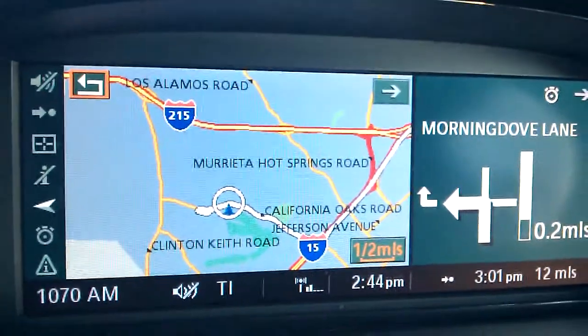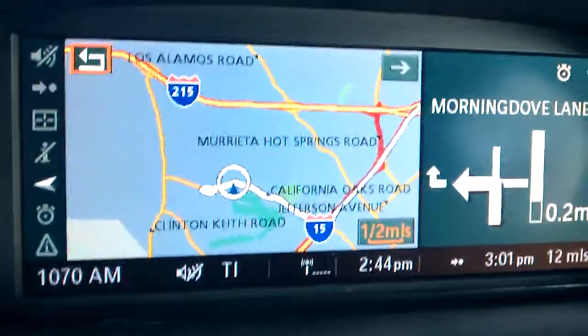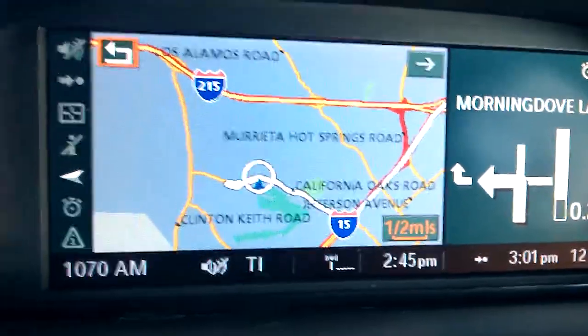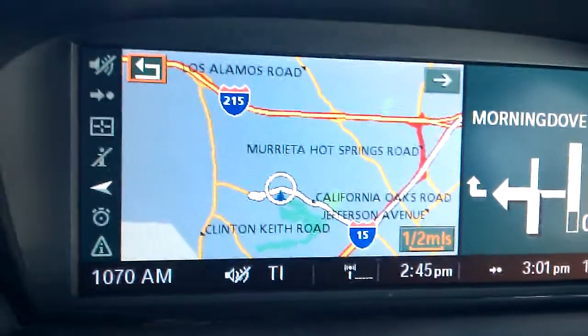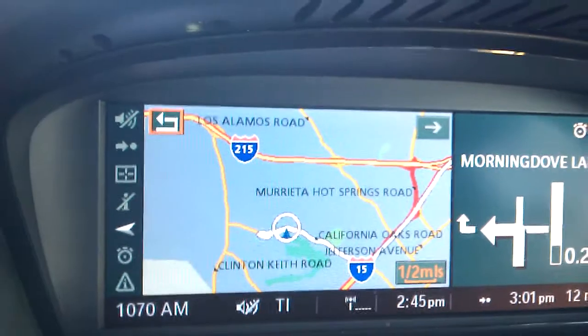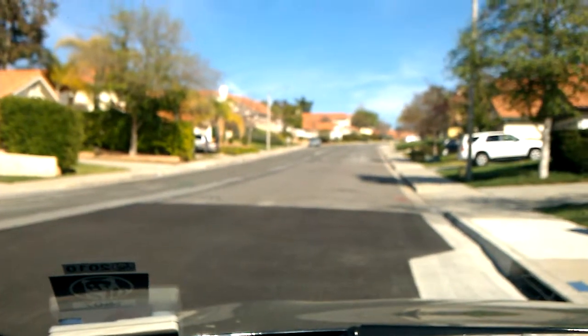This is one of the videos in the series on California Oaks in Murrieta, California. So if you're heading north on the 15, you're going to exit right on California Oaks. And we're 3.5 minutes from the freeway. One of the first streets you're going to turn right on after Hancock is Saradella. And this is Saradella.